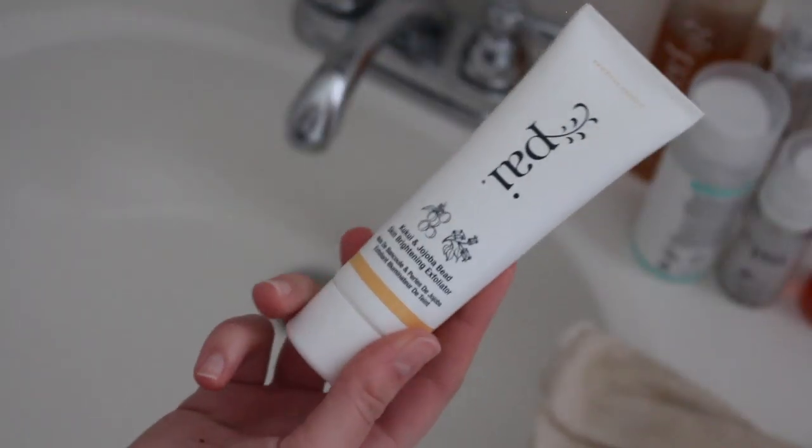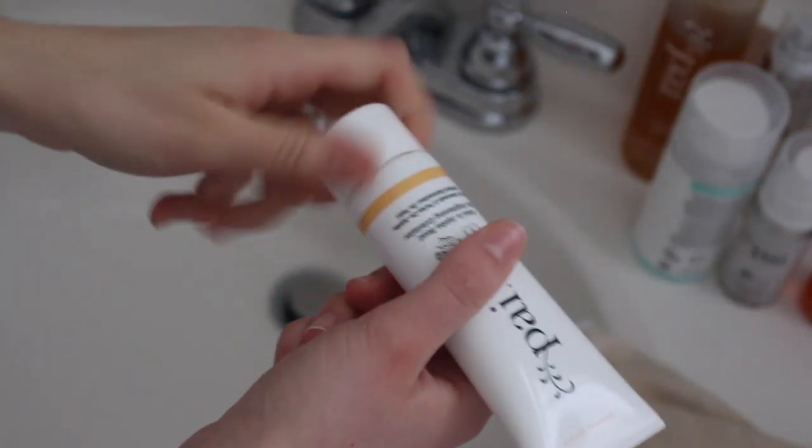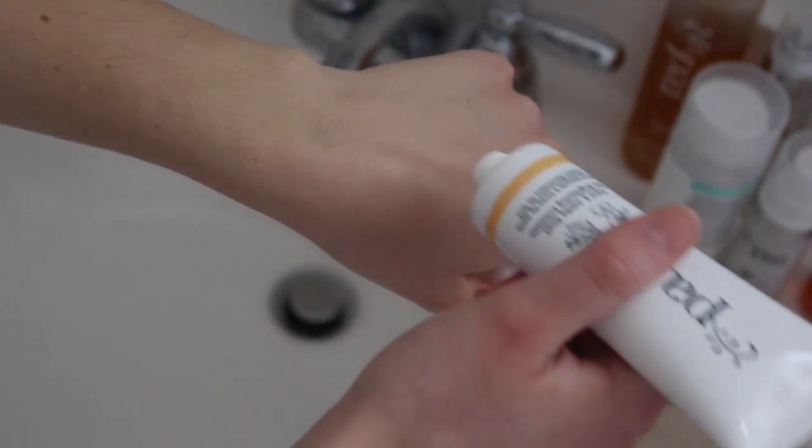This is the Kukui and Jojoba Bead Skin Brightening Exfoliator. So I guess they don't really consider this a cleanser, they consider it an exfoliator on their website as well, but it's kind of like a cleanser.